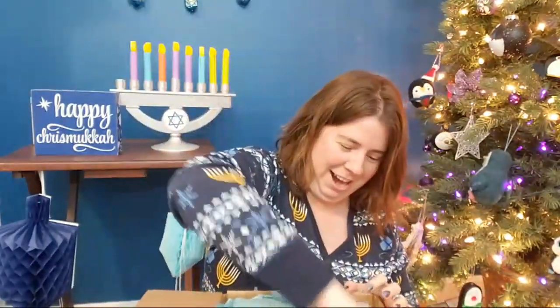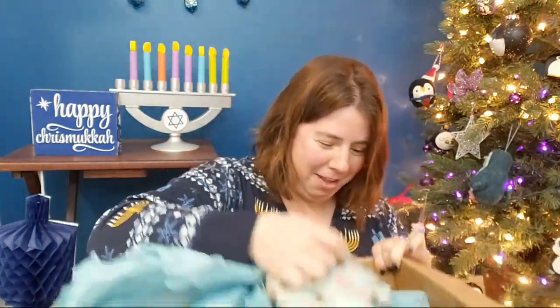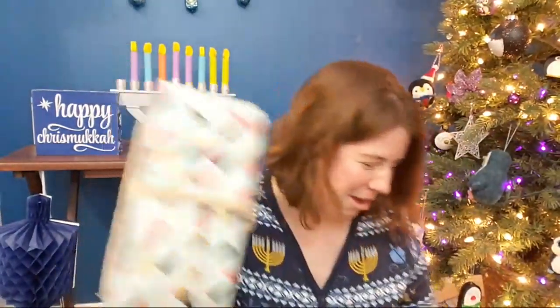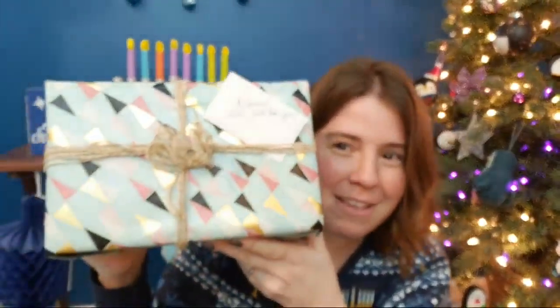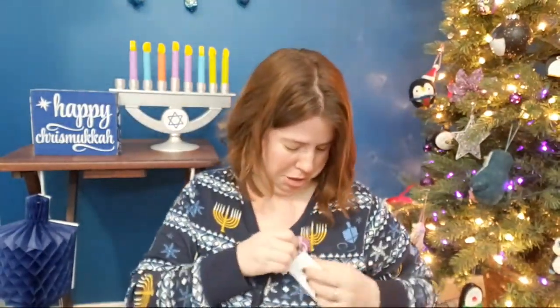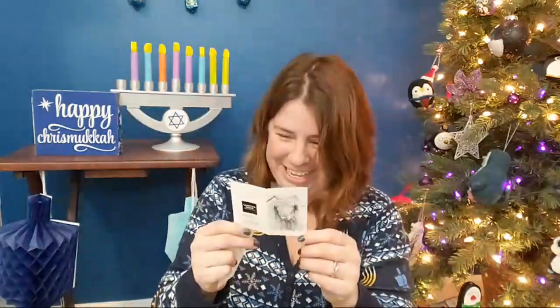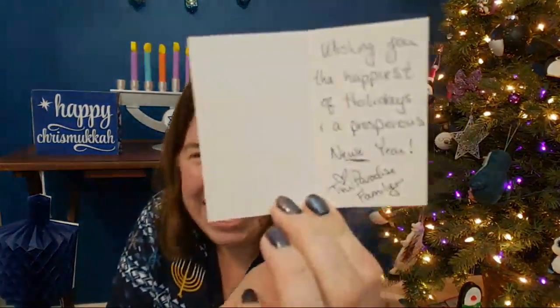Okay. So here is the Fiber of the Month Club box. And there's a present. Oh my gosh, it is a present. Look at the wrapping. Okay, so this isn't the Fiber of the Month Club. This is a special gift just for me. Oh, and there's a little Paradise Fibers pin on it, which I'm gonna put on because that feels appropriate with my Hanukkah jammies. Wishing you the happiest of holidays and a prosperous new year, the Paradise Fibers family. And look how they spelled new.